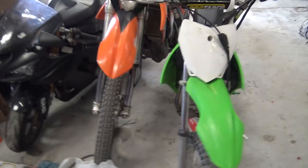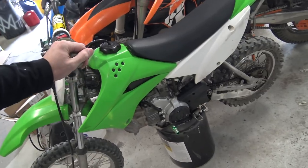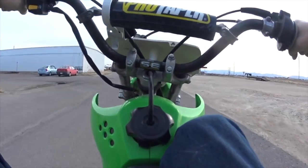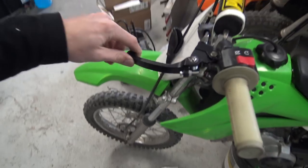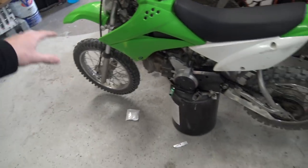What's up, guys? It's a new day, and we are back at the shop. I just got done riding some wheelies on this guy, and I got me a decent little second gear one going. For part of me, I almost wish this thing was automatic because I'm not even using the clutch to pop it up anymore.